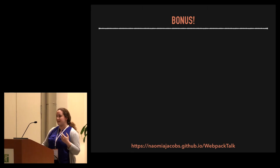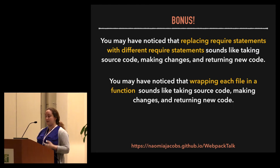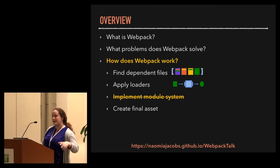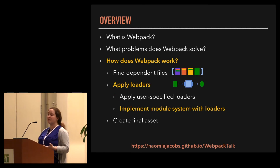So as a bit of a bonus, you might have been thinking, hey, replacing require statements with different require statements kind of sounds like taking in source code, making changes, and returning new code. And you also might have noticed that wrapping each file in a function also sounds like taking in source code, making changes, and returning new code. So if you're thinking that those processes could be implemented as loaders, you are absolutely correct. And it turns out that Webpack does a lot of its internal stuff with internal loaders. And so what that means is that implementing the module system isn't really a separate step. It's sort of a sub-step of applying loaders. So applying loaders is applying the user-specified loaders, the stuff that we want, and then also implementing the module system with its own set of loaders.